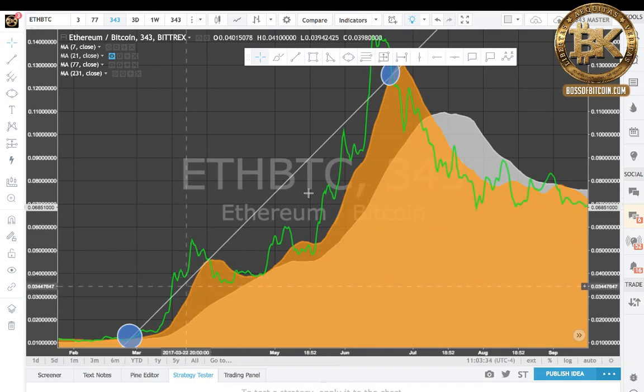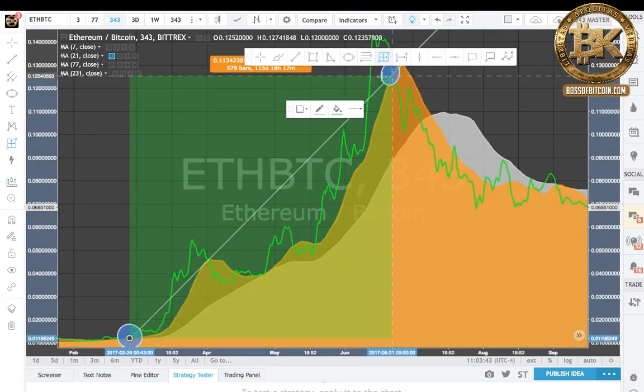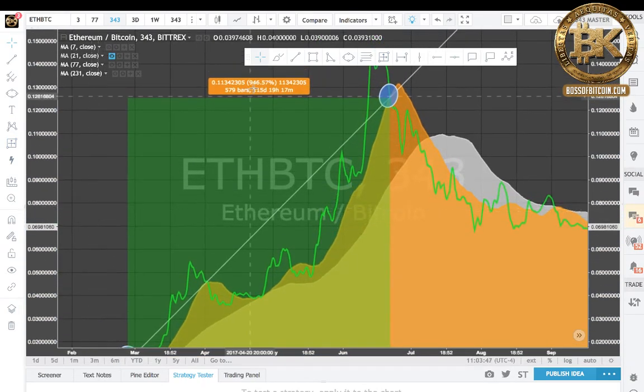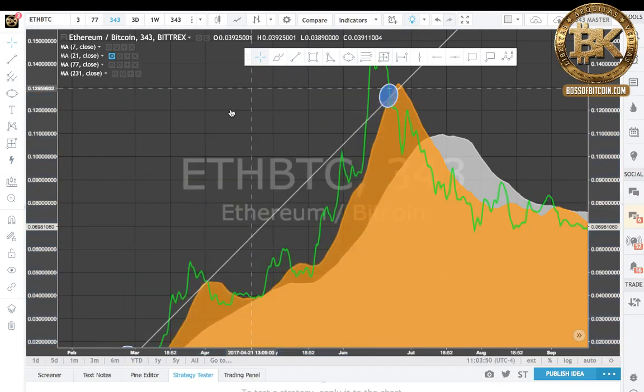That's a lot of money, you guys, and that is a lot of energy, right? That Ethereum stayed true to during that time, right? Almost 6 months, almost 1,000% trapped inside that little bitty line. So that's important to know, right? That's gonna be very important in the future.